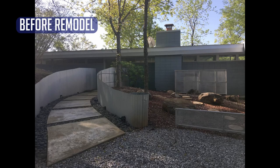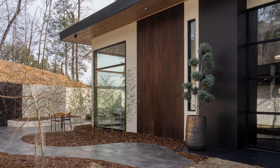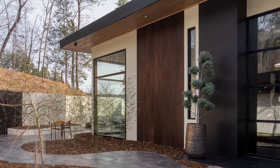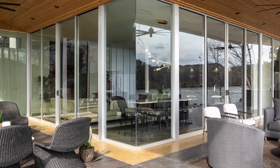Nestled in the curve of the Black Warrior River, this location gives its owners their own secluded paradise, but the home was in dire need of upgrades due to years of neglect. Warm tones of stained sapele wood paired with absolute black stone highlight the new front exterior. Stucco and wall-to-wall glass surround the perimeter of the home.